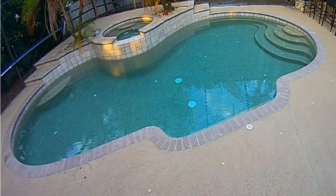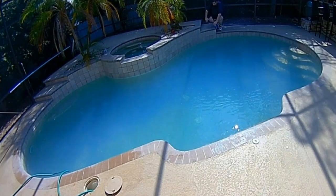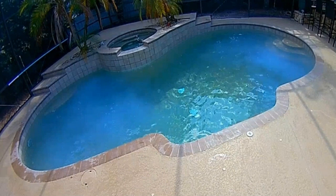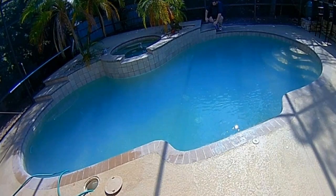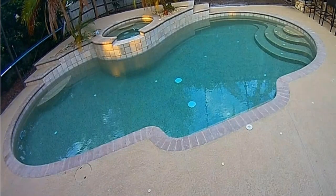But you can see from where we started, go back one more, murky, not clear, right? Doesn't look great, to cloudy as we added the Phosphory Max. He tested, his phosphate levels were near zero, and his pool was crystal clear. So this is just a combination of Phosphory Max and chitosan clarifier, and he was able to do that within a few hours.